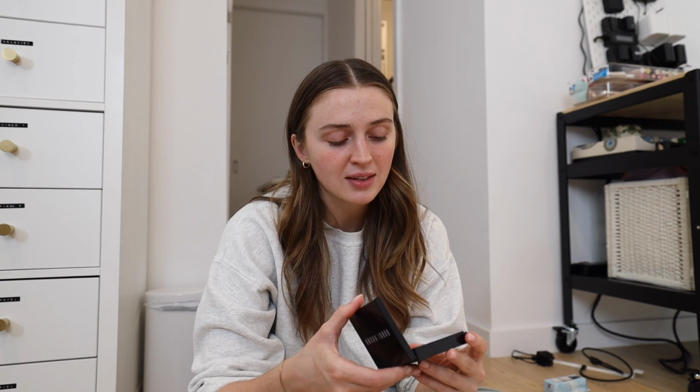The Bobbi Brown Shimmer Brick. I'm kind of torn about this because I bought it out of pure nostalgia. This is a product I always wanted to try, and back in the day the shimmer bricks were so popular. So I recently picked this up, but I've swatched it a million times. I've gone to use it a million times, and I'm like, am I ever going to use this? It's still brand new. Obviously I've swatched it a couple times, but I feel like the likelihood of me using this is probably nil.